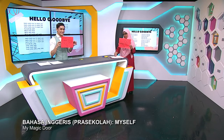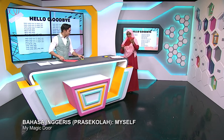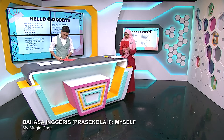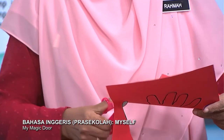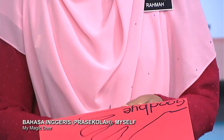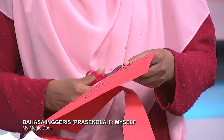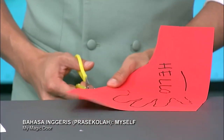If you have enough time, we can cut the shape of our hand. Let's try and cut. Again, people at home, be careful. You don't have to rush this through. You can cut it very nicely, slowly, gently. And what's very important, keep it very neat. Don't rush. You have enough time to finish your work.